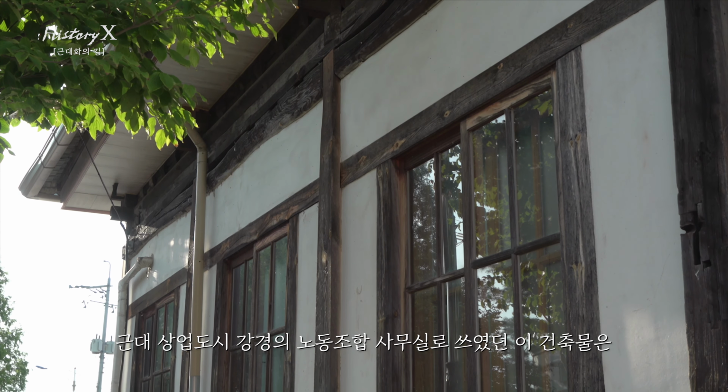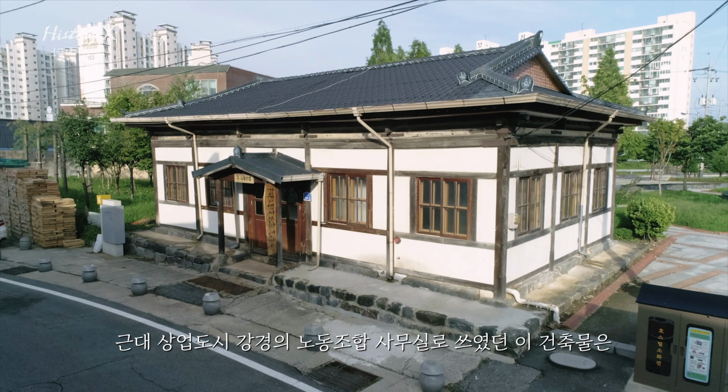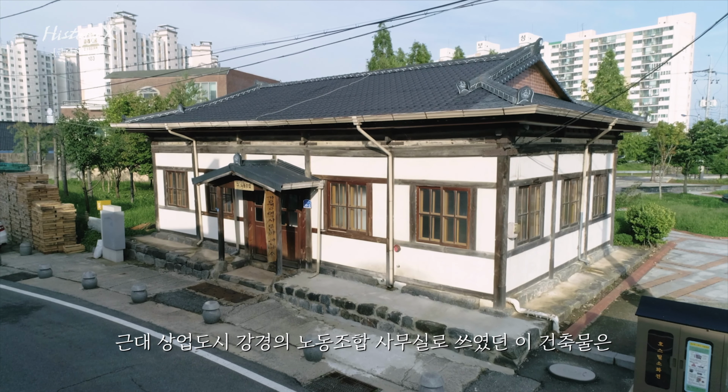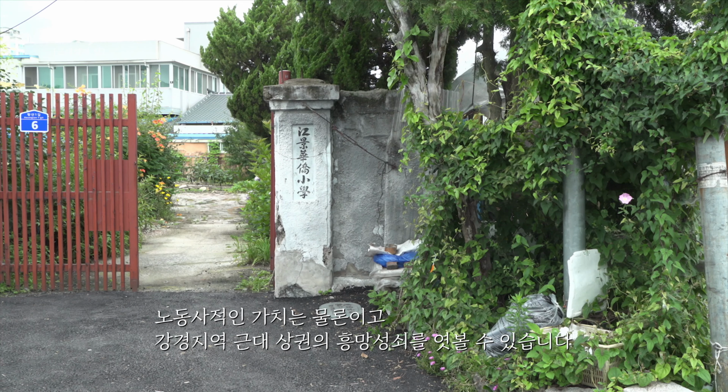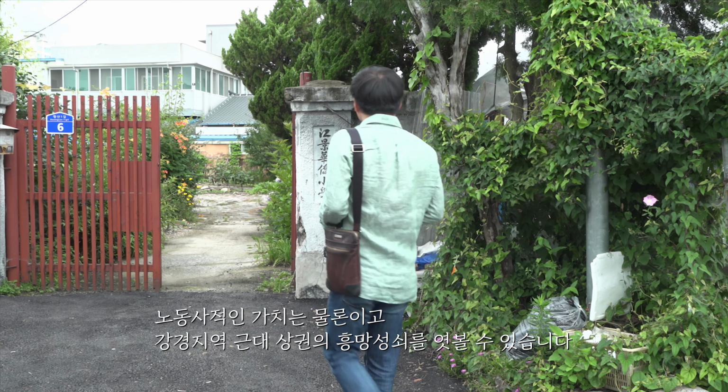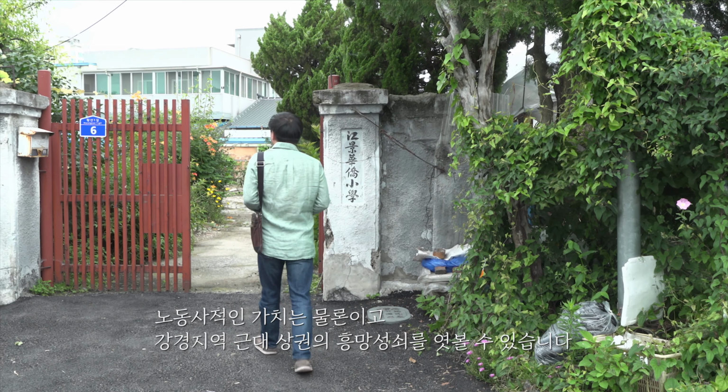This building that was used as an office for the labor union in the modern business city of Ganggyeong shows the value of labor history and the rise and fall of the modern market near the Ganggyeong area.